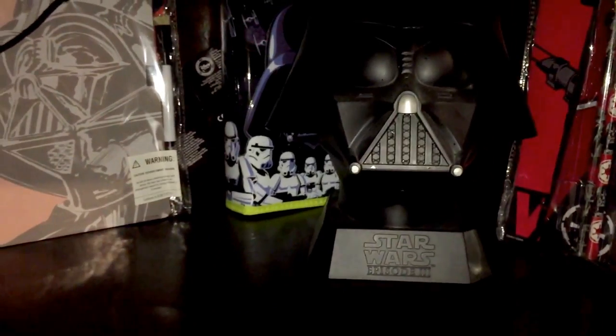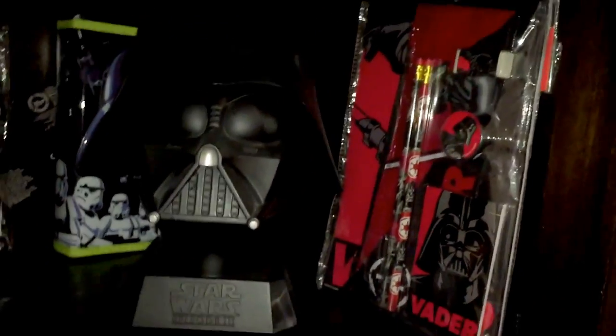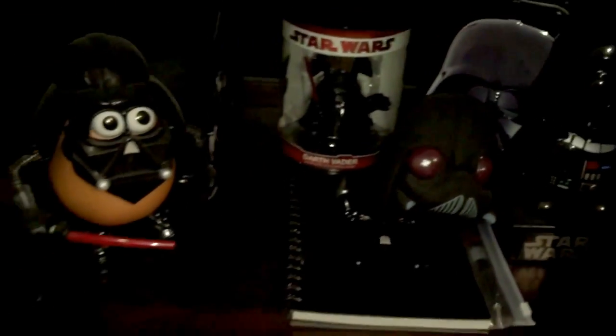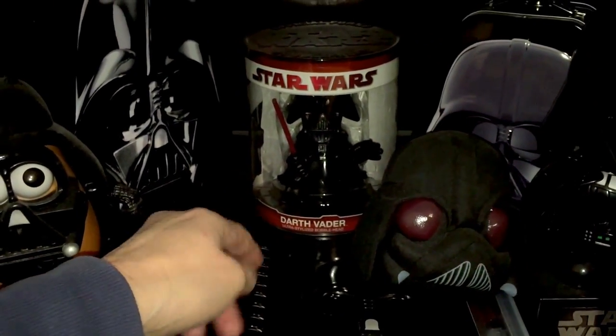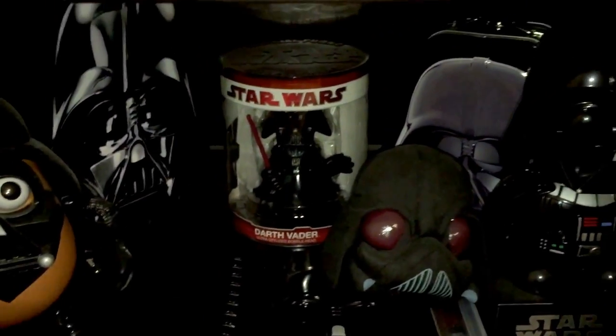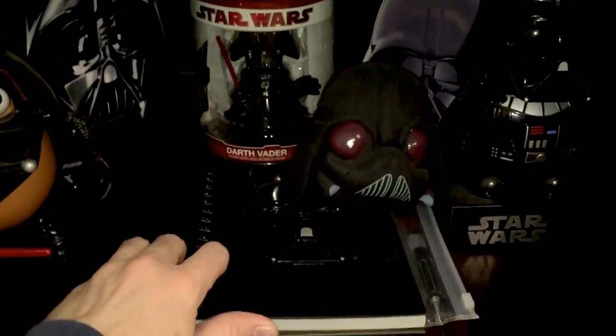Plenty of shelf space here for other things too. Not a lot happening in the middle yet. Pencil case. And then down here, whoa, there's another Darth Tater. Got another carrying case back there. It's basically a double head, bobblehead. Why did I say double? I don't know. Another pencil case.